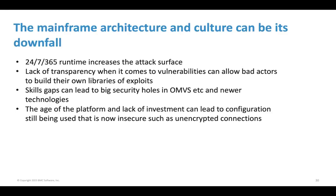The mainframe architecture and culture can also be its downfall. If we talk about Ukraine Cyber Command, they're protecting themselves by making their attack surface as small as possible. But the mainframe, what do we pride ourselves on? 24/7 by 365. So a bad actor, if they are already in the enterprise or they're attacking, if you have got a public-facing mainframe, it's there all the time for them to have a go at. It's never offline, and it can't be.